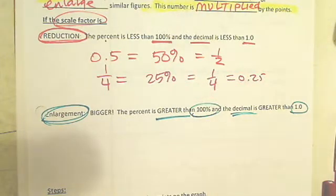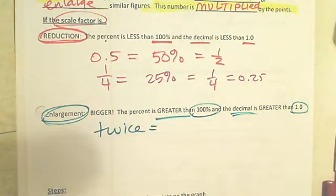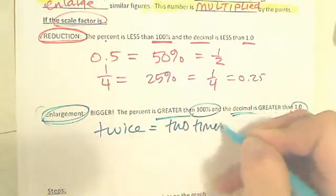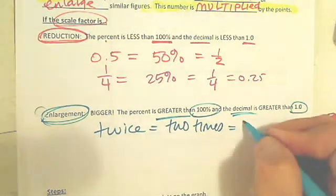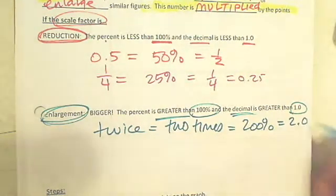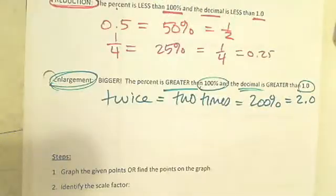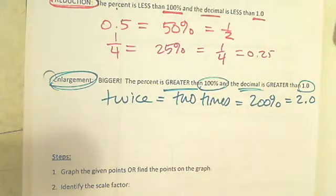Very simple. Let's pretend I talk about the word twice. Twice translated to a math number is 2 times, or what percent? 200%. What decimal? How much money? $2 or 2.0. That is twice as big. If I take the paper and I say I need 2 of the same, so I take this paper and this paper, 100%, 200%. Just twice as big.